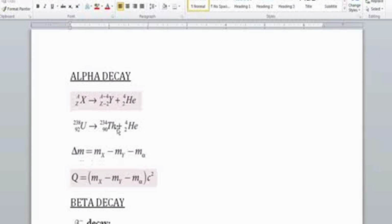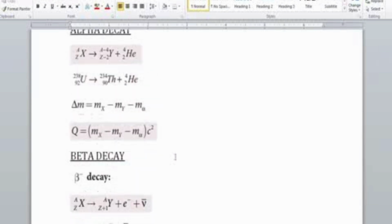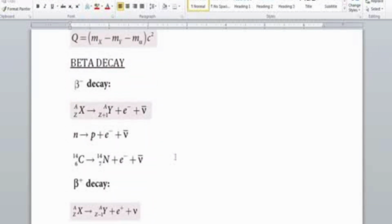The total mass of the thorium and the alpha particle is not equal to that of the uranium, because a small amount of mass is converted into energy. That is called the decay energy. So it is radiated in the form of energy. So Q equals the energy, equal to mc square, the mass defect multiplied by c square, is the amount of energy radiated by the atom in the alpha decay. Next is beta decay.